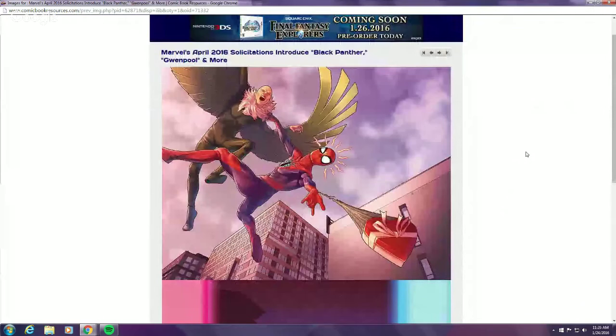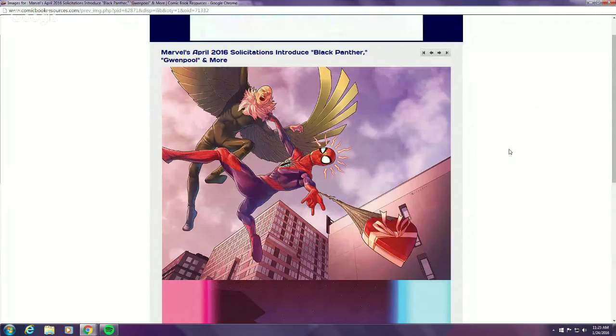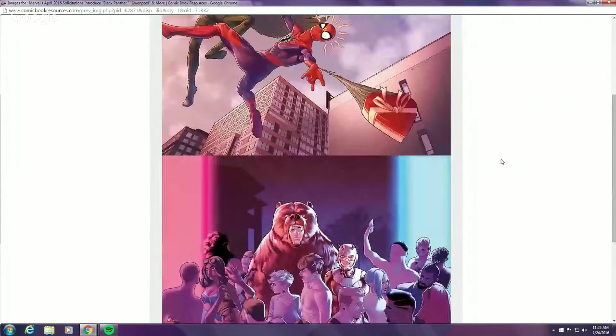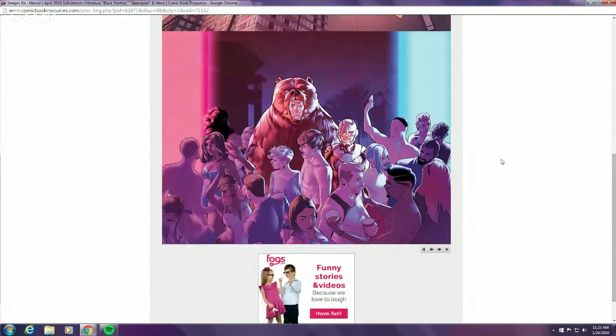So, here's Spider-Man once again, the classic brawling with the Vulture up in the air kind of a thing, saving a Valentine box. And of course, here's Grizzly and Ant-Man in some crazy club in Miami. They look off-put and whatnot, which I think is funny.